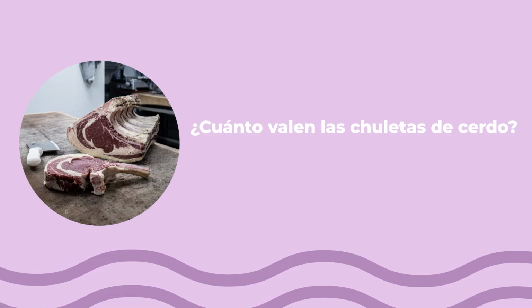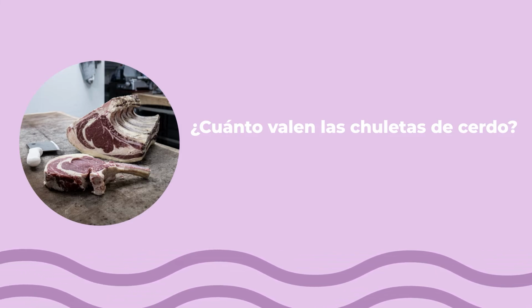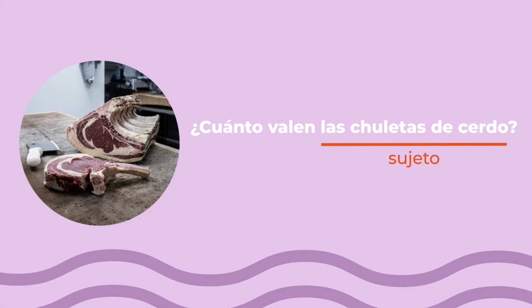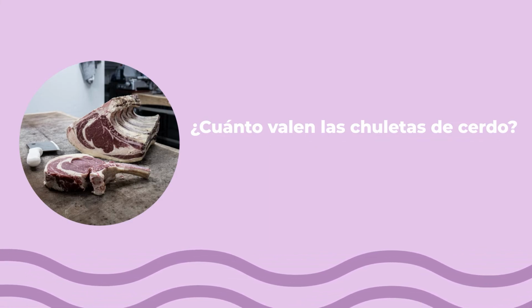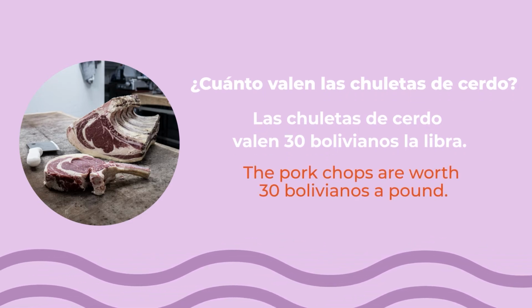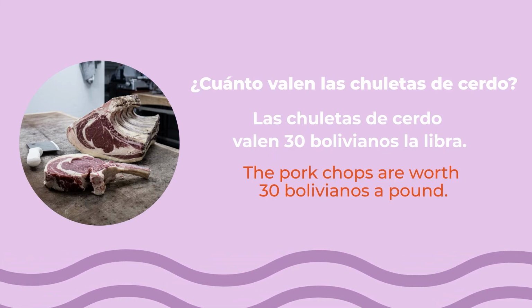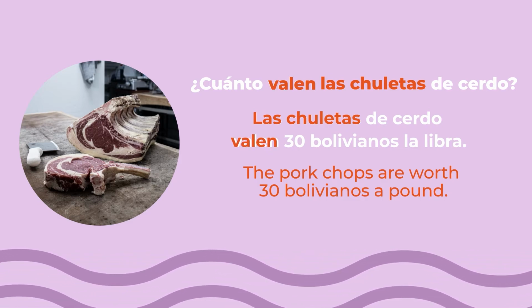Veamos otro ejemplo. ¿Cuánto valen las chuletas de cerdo? ¿Cuál es el sujeto? Las chuletas de cerdo. ¿Cuál es el verbo? Valen. Muy bien. Una posible respuesta sería: las chuletas de cerdo valen 30 bolivianos la libra. The pork chops are worth 30 bolivianos a pound, or the pork chops cost 30 bolivianos a pound. Note que el segundo ejemplo, como las chuletas está en plural, necesitamos utilizar valen y no vale.